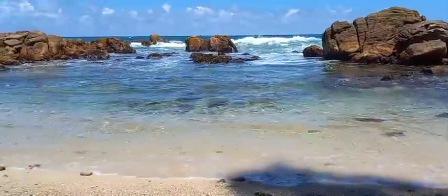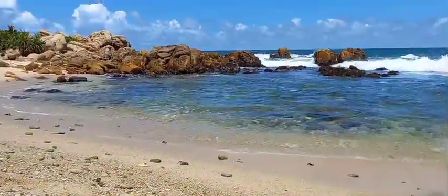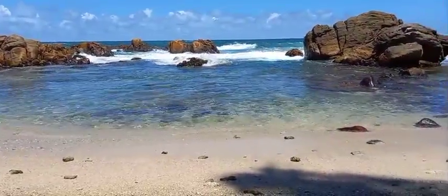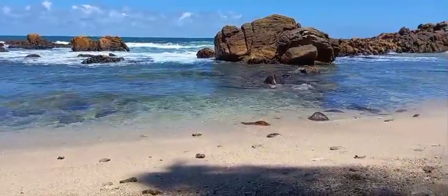And this is a beautiful place to take some photos for your memories. This is the full area I just told you about while I was coming, and you can see that there are many rocks.